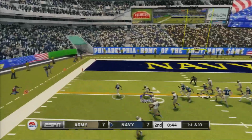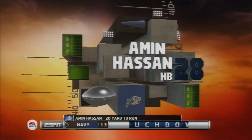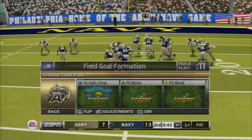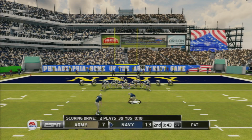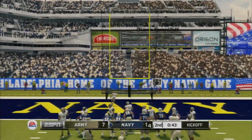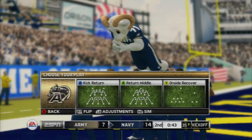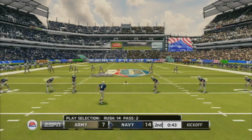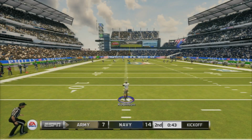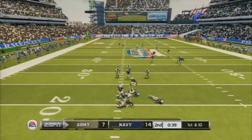He laterals. Inside the 10. Touchdown, Navy. He hits the PAT. A quick two-play, 39-yard drive, and they put up 7 points. You know, this offensive line has done a really good job, but really, I think it's more about the big play ability from the running backs and why we've seen so many big plays from this offense. So the score now, 14-7.